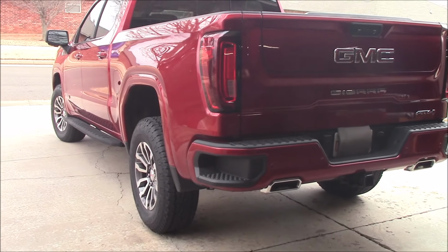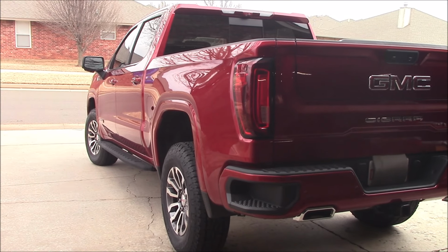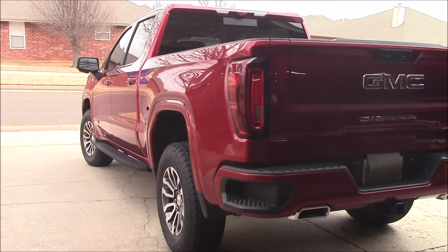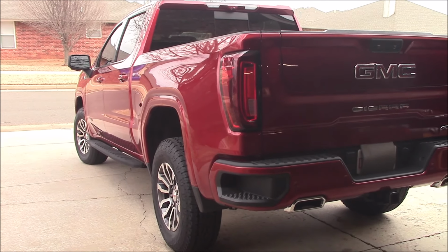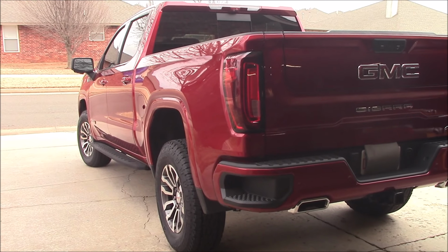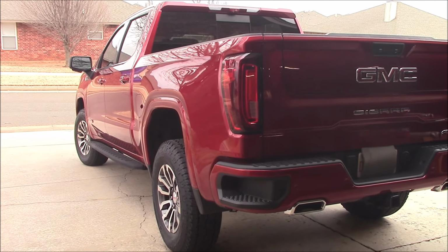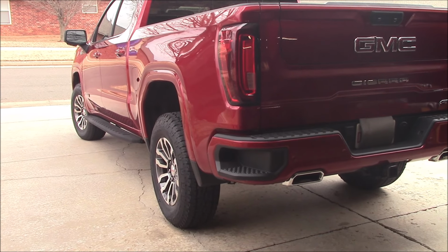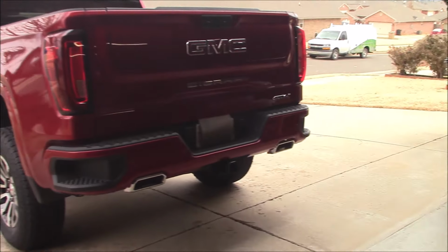Just got back from the store and running around town, hitting every bump I could. This back end is now stable. Unbelievable difference in control, smoothness, comfort. It's awesome. Awesome freaking riding shocks and tires on this AT4. Unbelievable.